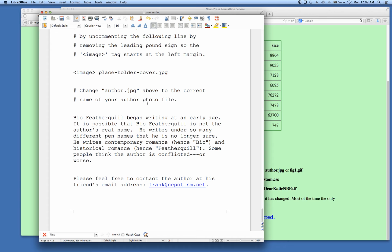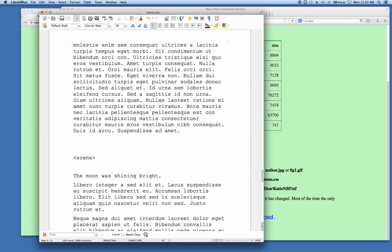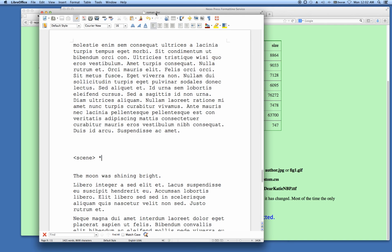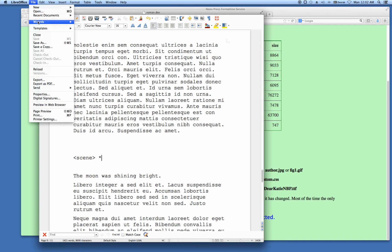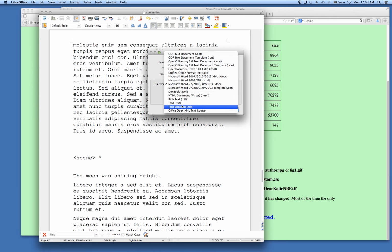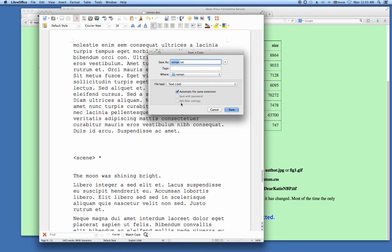I also mentioned that for the scene break, what if you wanted an asterisk or a pound sign or something? Let's give this an asterisk. Of course, you want it centered, but you don't have to do anything. That'll be centered automatically. All right, that's enough. Let's save it. File, save. That saves our doc file version of it. Now we export it. File, save a copy as plain text.